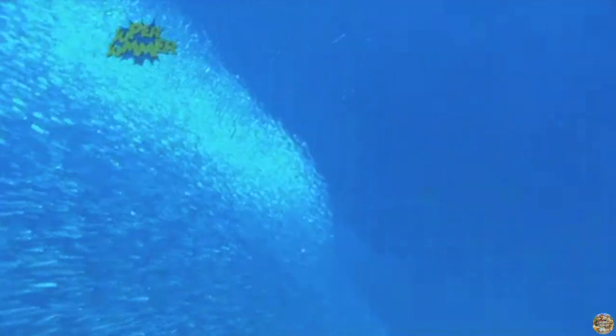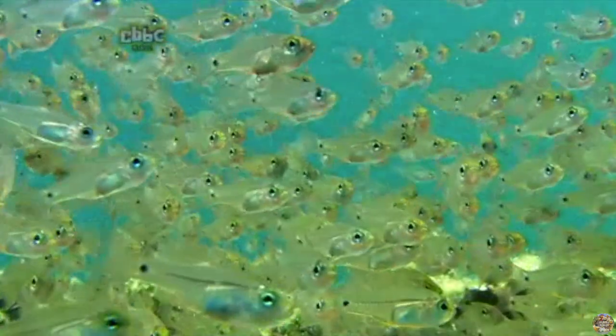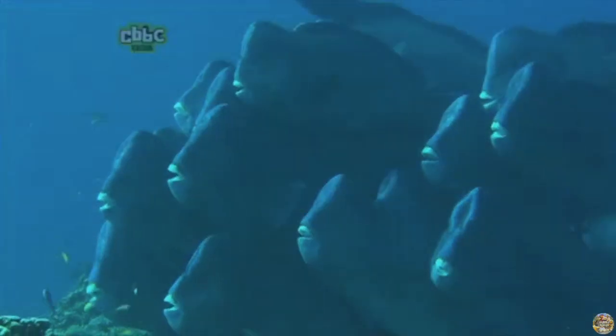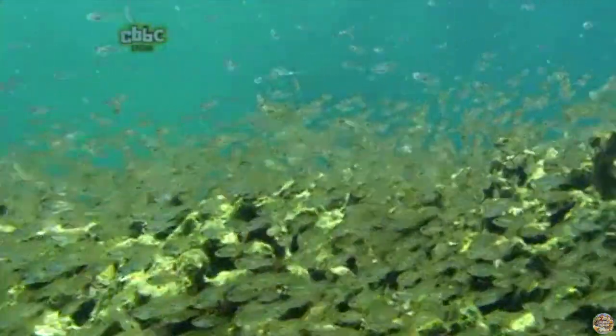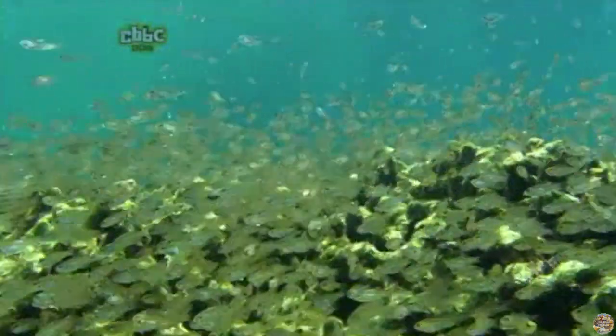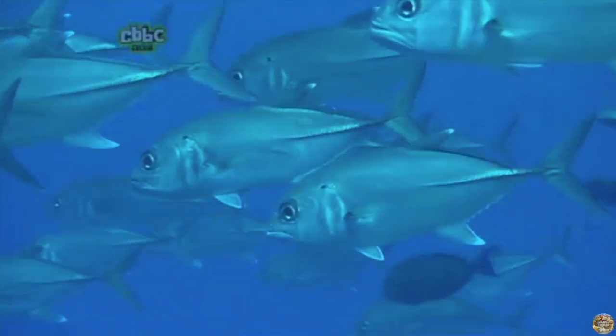Yeah, and they don't hang out with any old fish. They choose their classmates well. But they all look the same. Exactly. Fish that look different, even of the same species, would stand out from the crowd. So they choose fish that fit in. How cliquey. How do they know how to move in the same direction, though? I mean, are they looking at each other?